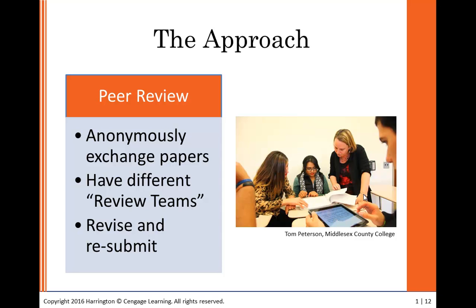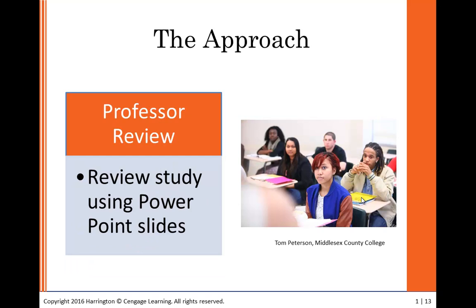It makes it a lot easier for the students to engage in that feedback process, and the feedback that they receive is much more meaningful. After doing that, then I allow them to revise and resubmit their work. So I'm actually not grading the product until after they engage in the peer review process.